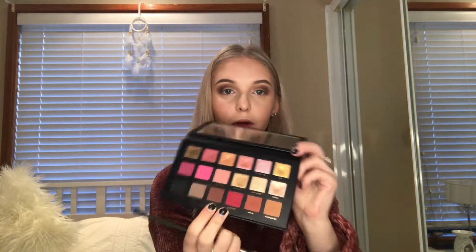So to really darken things up, I'm going to go in with the shade Cocoa, which is this one right here. And just kind of put this towards the outer crease more than the inner crease, just to darken it up, so that way the gold glitter stands out a fair bit. And just taking whatever's left on my brush onto my lower lashes.